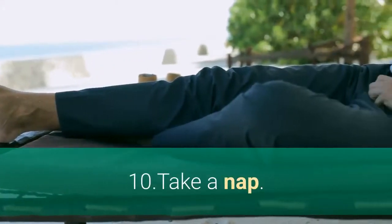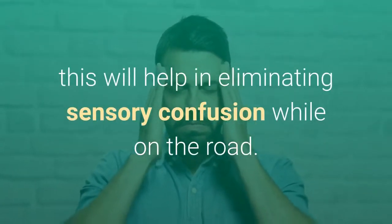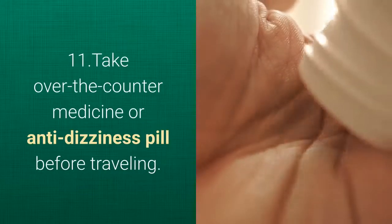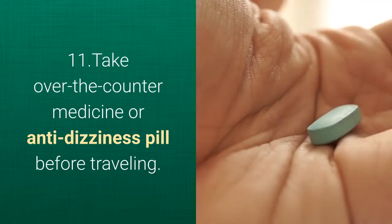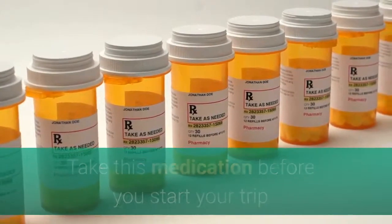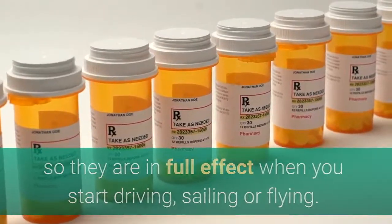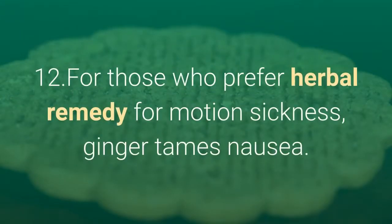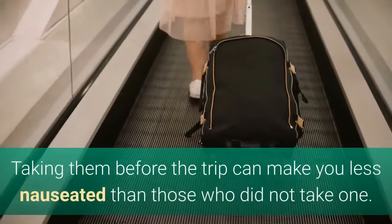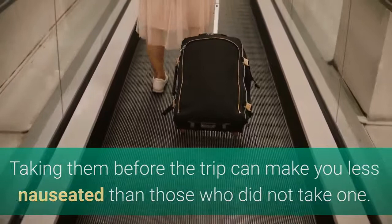10. Take a nap. Whenever your eyes are closed, this will help in eliminating sensory confusion while on the road. 11. Take over-the-counter medicine or an anti-dizziness pill before traveling. Take this medication before you start your trip so they are in full effect when you start driving, sailing or flying. 12. For those who prefer herbal remedy for motion sickness, ginger tames nausea. Taking it before the trip can make you less nauseated than those who did not take any.